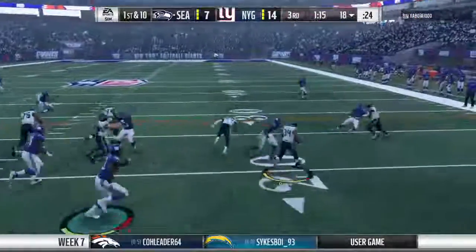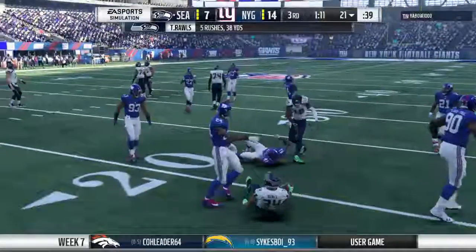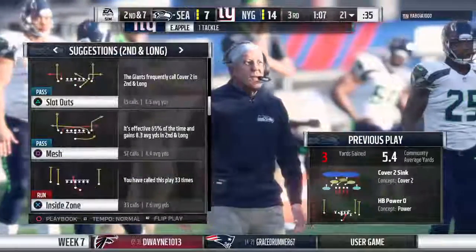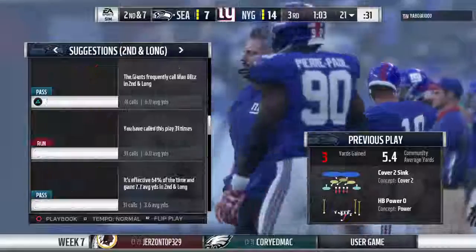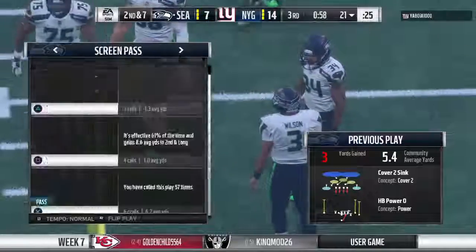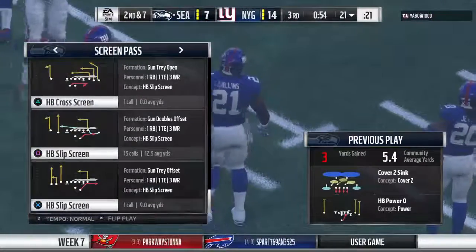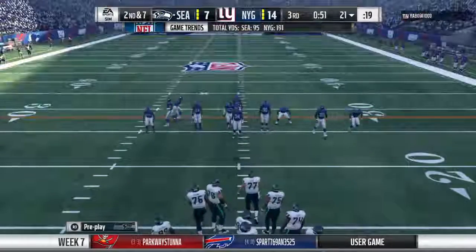They'll try to get the running game going with Rawls. A limited running room as he'll get about 3 to the 21. Not much happening there on 1st down. I thought there might have been a hole for a split second. Yeah, but it dried up pretty quickly, didn't it? Closed fast. Now it's 2nd and 7.